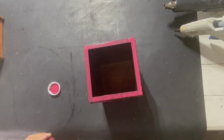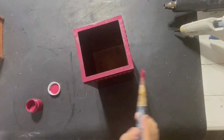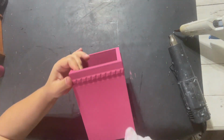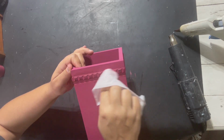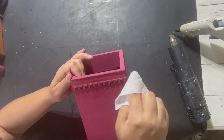So I put 2 coats of this on, dried in between, and then I sealed it with Big Top. And then we're going to end up putting a mold on there. And first I went in with the baby wipe before I sealed it to distress it a little bit. Bring back some of that wood color.